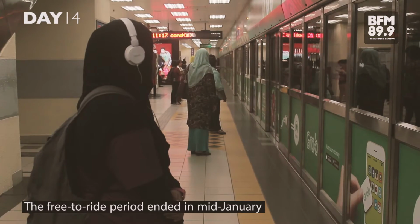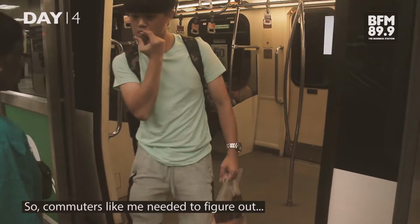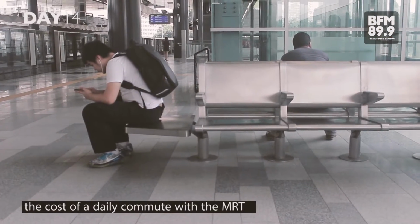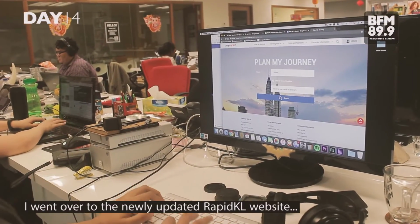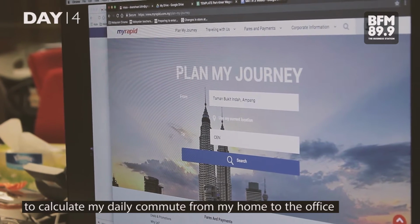The free to ride period ended in mid-January, so commuters like me needed to figure out the cost of a daily commute with the MRT. I went over to the newly updated RapidKL website to calculate my daily commute from my home to the office.